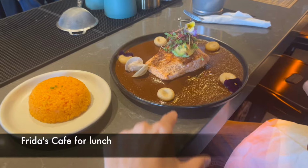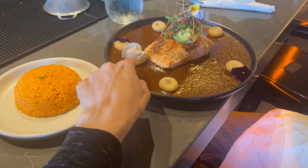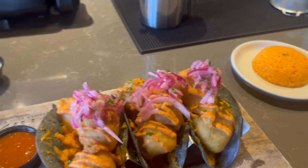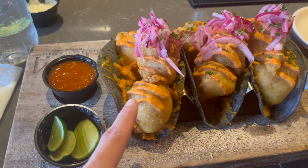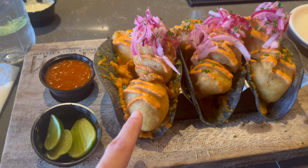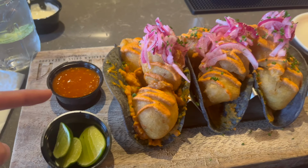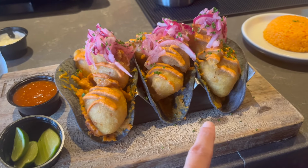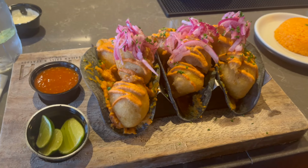Scott got the salmon, and this is like mole all in the plate. It's like a little clam or something. And rice. No, we're good, no thanks. And then I got cauliflower fried tacos with sweet potato puree, and obviously blue corn. This is really neat.